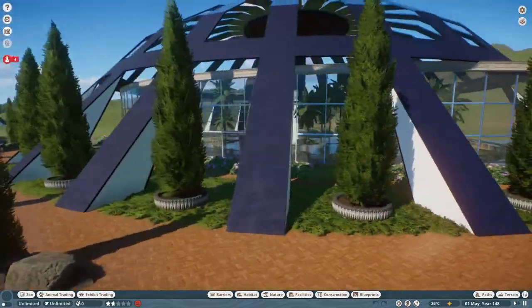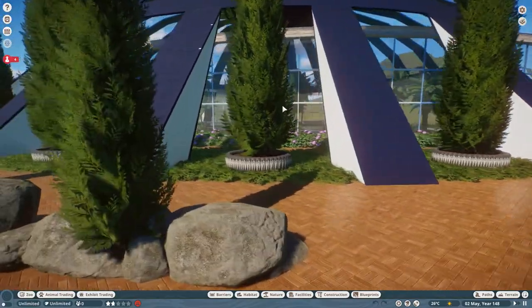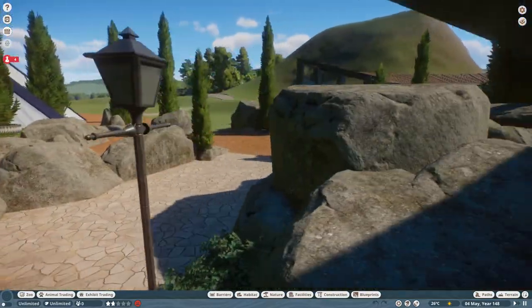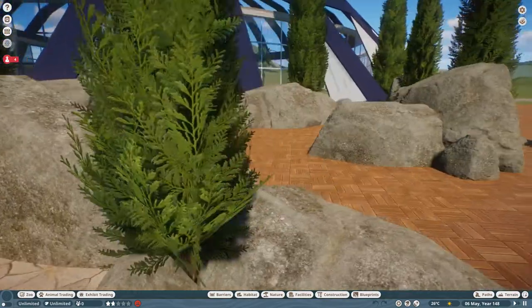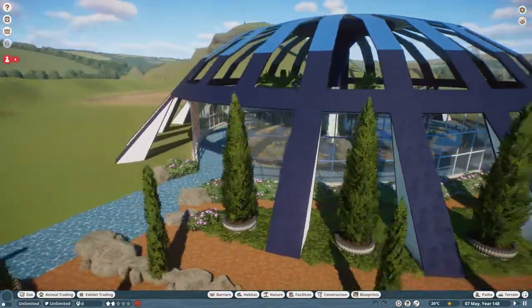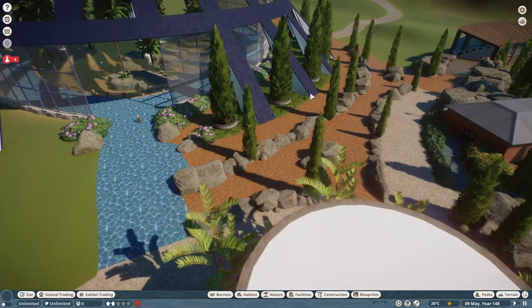Again, it doesn't block the view because I didn't want anything to block this cool view through the glass here. So as you're walking along, you could be all the way over here and you could look through all of this and you can still see through because there's not too much blocking you. So that was kind of what I went for there. So that area is kind of done. I think I'll do some more detail with seats and lights and whatever, and that'll be our final edit.